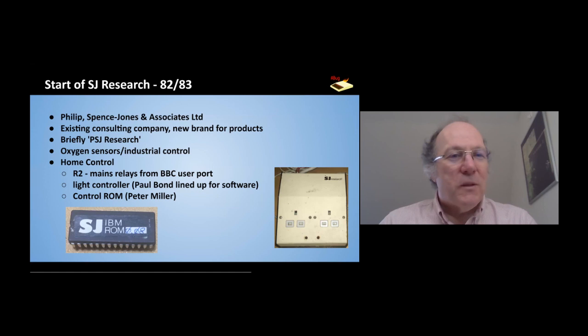Everybody was doing that at the time. There was no venture capital around, so if you wanted to start a company making micros or whatever, you earned yourself some money, and then you set up the company on the side and you gave it a different brand name. So SJ Research was the brand name for the products from the company that already existed. It was briefly PSJ Research. If you find a very early 380Z board, you'll find that it's got a P possibly scratched off.